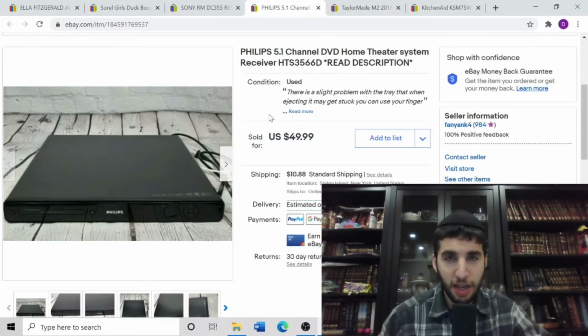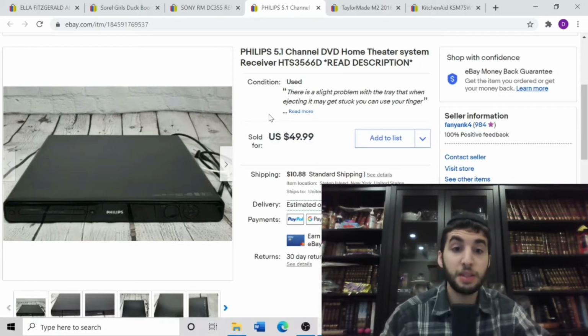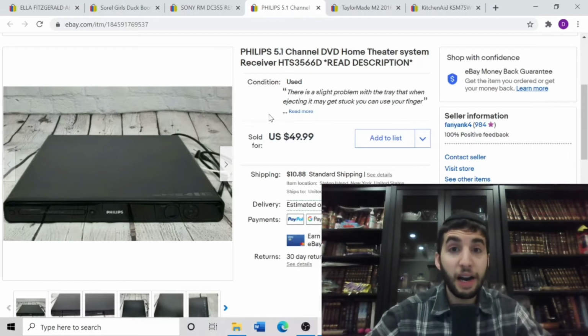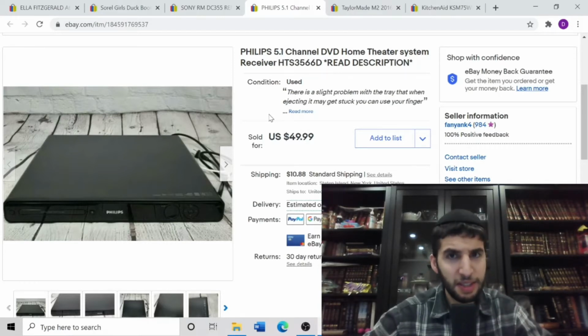Always comp. Always go in, especially in the Goodwill bins, always make sure you check eBay comps and scan whatever you could scan and so on. Because this DVD player over here, I figured it was just another piece of electronic equipment that's going to go for $5. I picked it up, I comped it on the spot, and I saw that it was selling for $50. But what is then the likelihood that it's going to actually work?